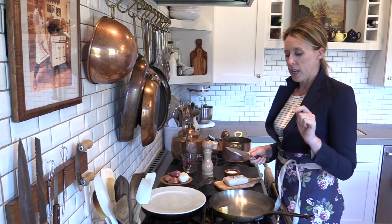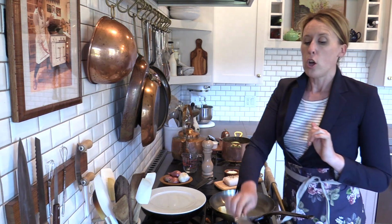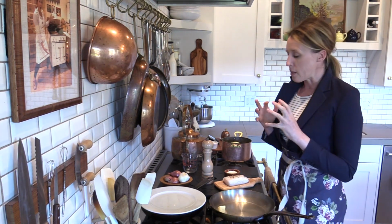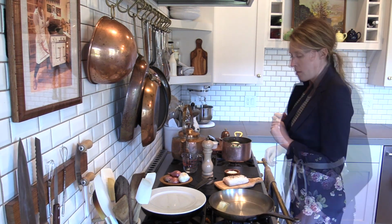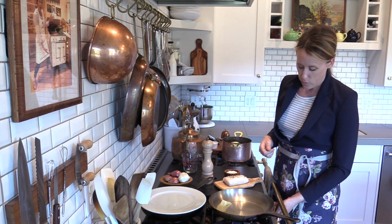All right, so I'm gonna put a tablespoon to 2 tablespoons in here. Do not be stingy with your butter. Again, the butter is going to flavor your cod. Let that melt down. While you're waiting for the carrots to steam, make sure that's on simmer, not boil.